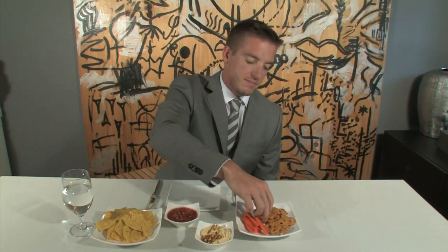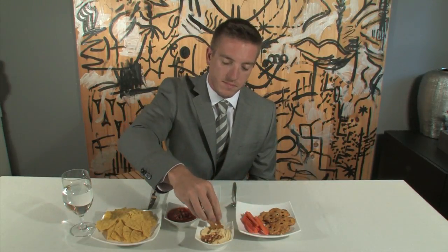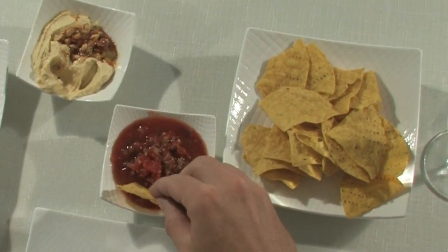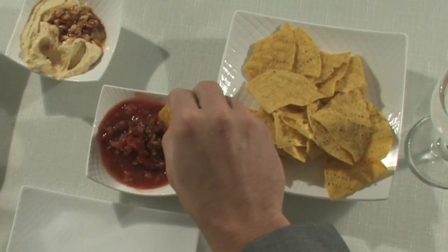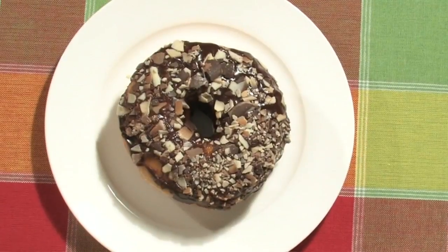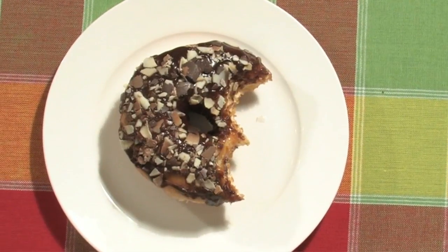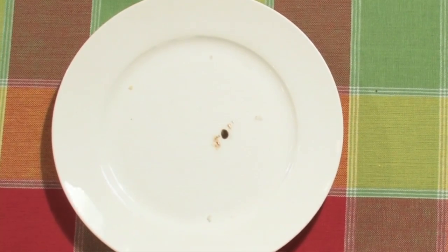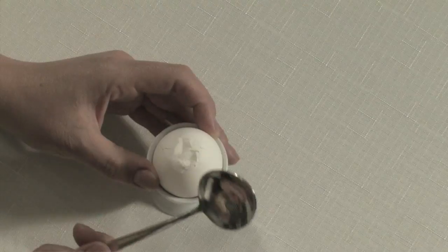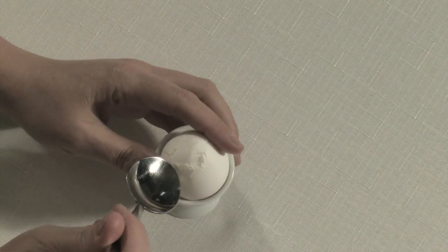Dips are easy, but only if they are the right consistency. Dips that are too thick will break our scoopers, while dips that are too thin will stain our shirts. Be aware. Okay, donuts. Don't dunk them in public, unless the setting is casual enough. Then go ahead. Hard-boiled eggs are eaten with a fork.